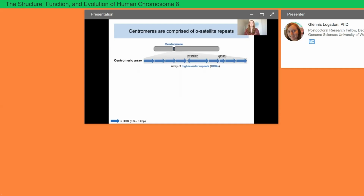The reason that centromeres have been so challenging to resolve over the past 20 years is because they're so identical. For example, these 2 higher order repeats I'm showing here are typically 97 to 100% identical to each other. Additionally, higher order repeats are themselves composed of alpha satellite repeats. So the reason that centromeres are so difficult to resolve is because they're technically a repeat of repeats, and they're so large and highly identical. So how do we resolve the centromere? Well, we use long-read sequencing.